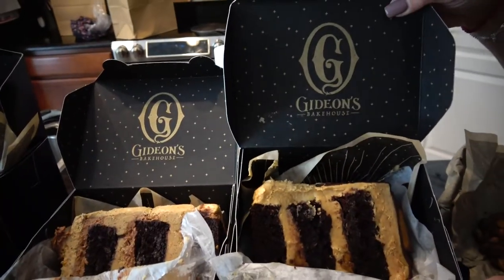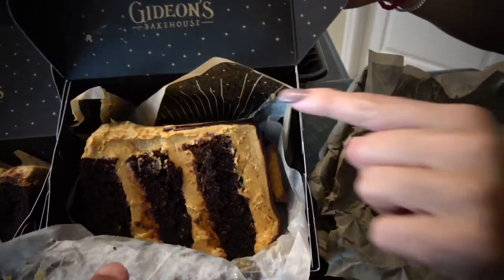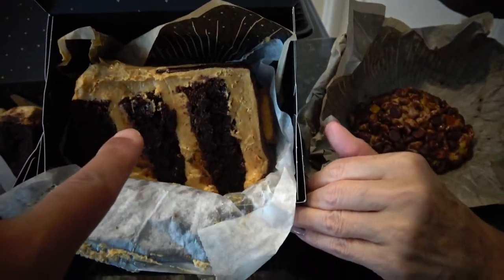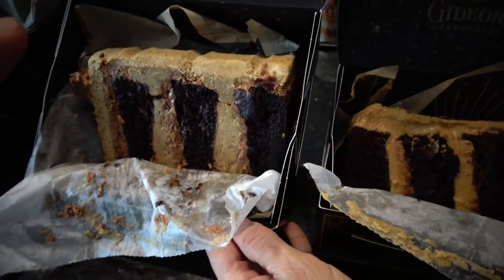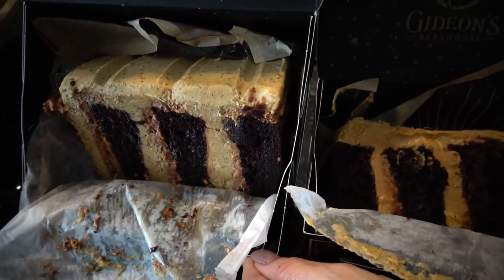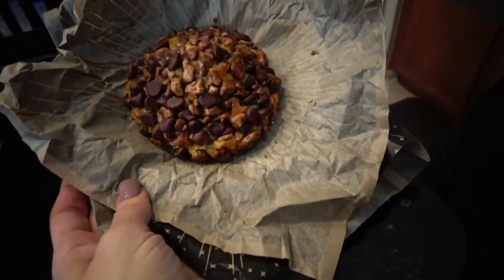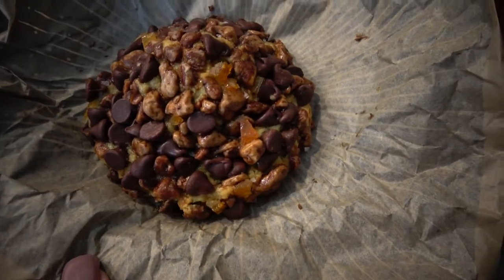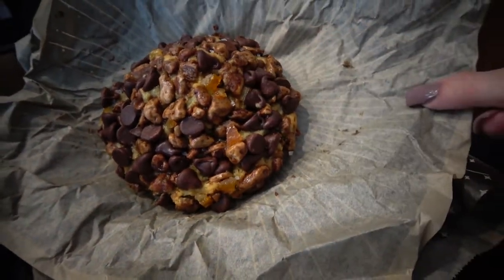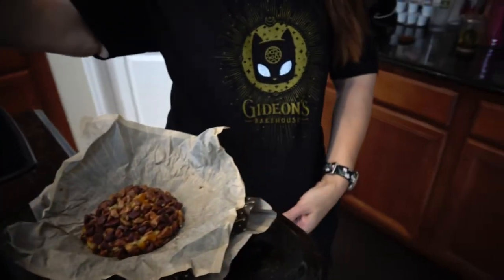Okay, so we got the cakes, but I don't know which flavor is which, because they really look the same. This is the peanut butter, because it has chocolate on the outside. This is the mocha, I think it's called, because it has flecks of coffee. Then this is the special cookie. It's called orange something. Orange chocolate chip. Has little flecks of orange in it. And then Jenna also got a candle from Gideon's too. Yes. And a t-shirt. Yay! Just got a t-shirt from Gideon's, so Jenna's all Gideon'd up.